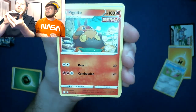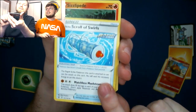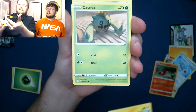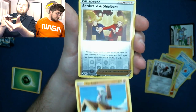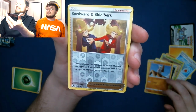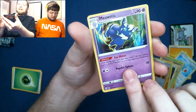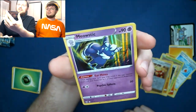There we go. A Dublane. A Pig Knight. A Scroll of Swirls. That's an interesting garden. Sizzlepeed, Shinx, Cacnea, Onyard, Ember, a reverse holo Swordward, and Shieldbird. Interesting. And a holographic Meowstic. Okay, that's not a bad pull. Not the best, but you know.